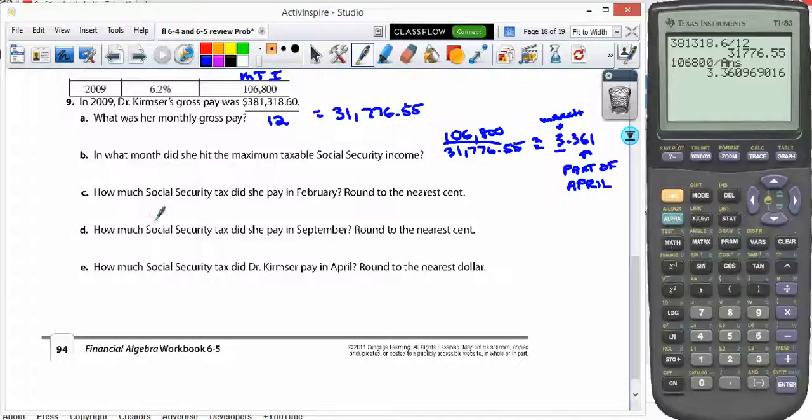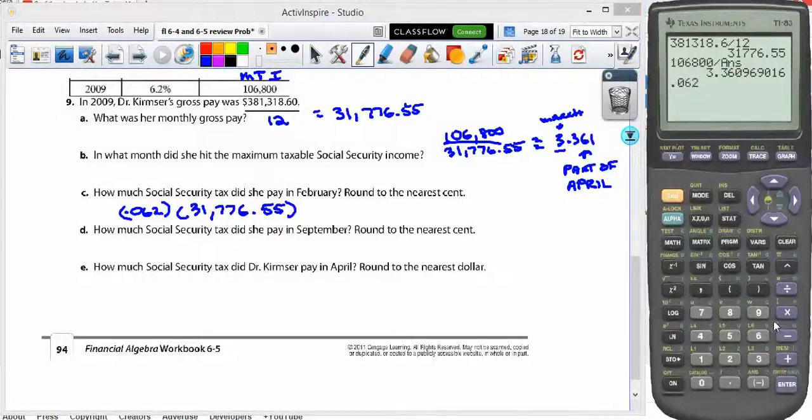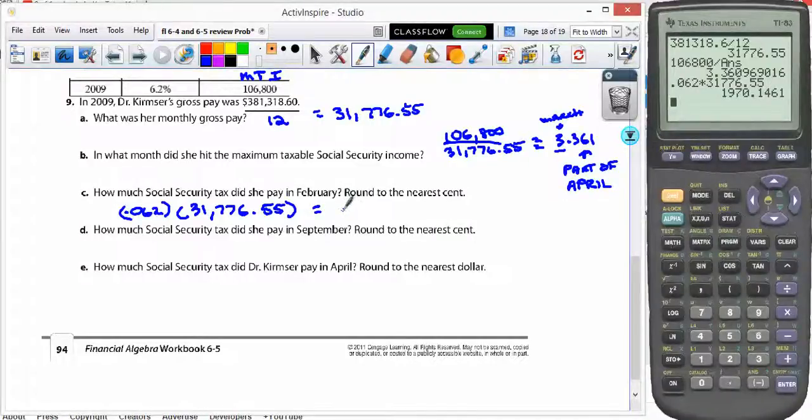So this is 6.2%. So 0.062 times 31,776.55. So let's do that. 0.062 times 31,776.55. So the doctor is going to pay $1,970.15 in February.